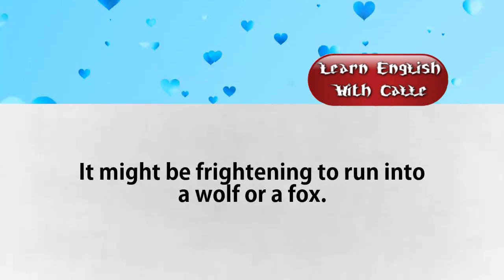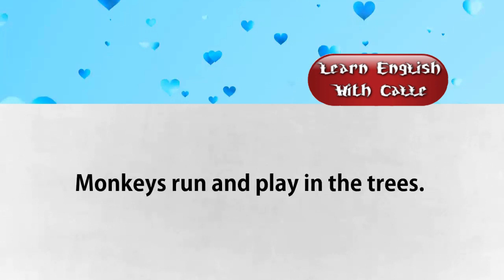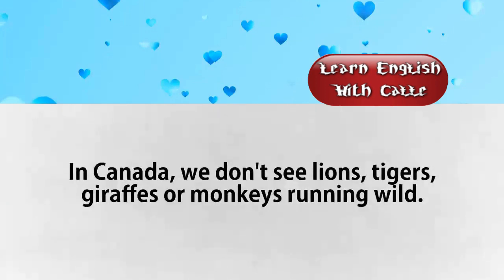It might be frightening to run into a wolf or a fox. Monkeys run and play in the trees. In Canada, we don't see lions, tigers, giraffes, or monkeys running wild.